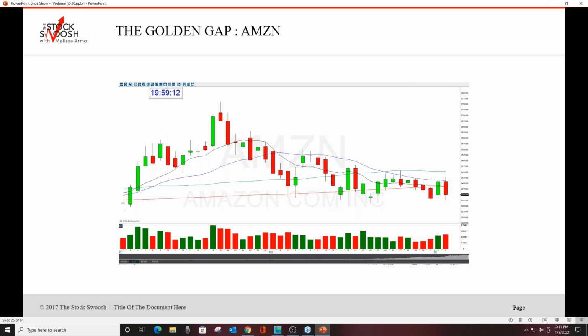Now, I'm just going to show you some options trades we did here. This was falling today. I don't know if this is where this is at right now. This did gap down today with the market. This is the daily chart of Amazon. We did a bunch of trades in this.